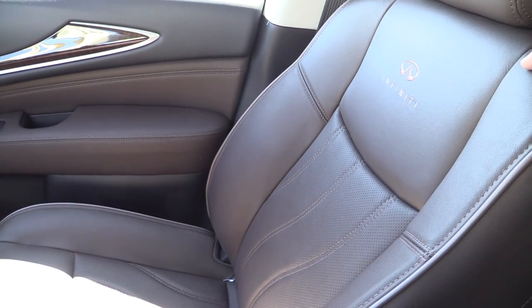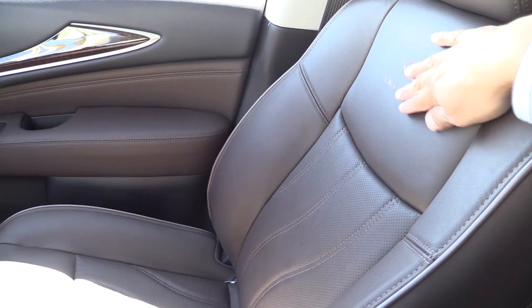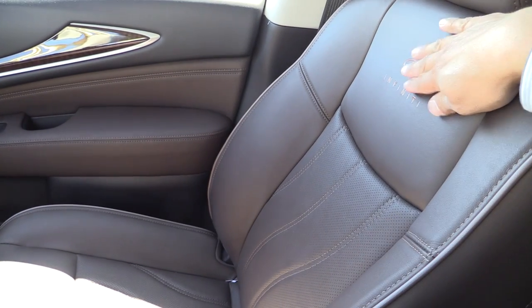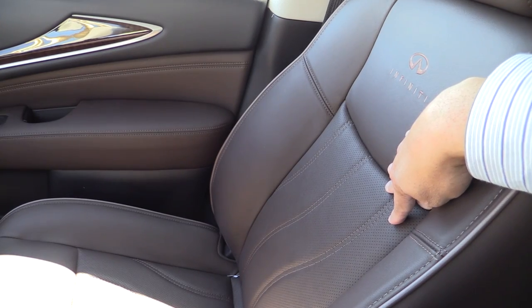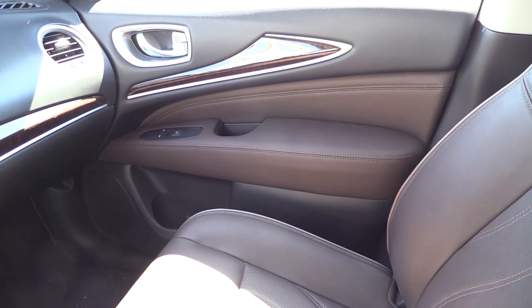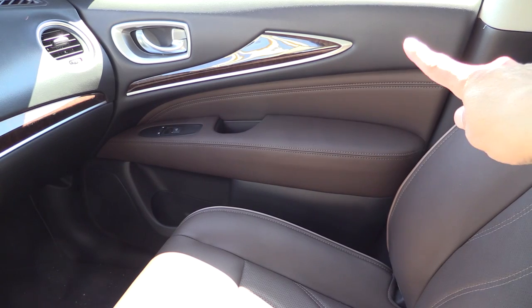Now, because ours is the fully loaded model with the optional leather package, we have these very soft brown leather seats with Infiniti stitching right here. Ours are cooled, so we get this perforated leather section right there in the middle of the seat. The doors are all covered in soft touch plastics. We have a soft touch armrest right here and soft touch upper.